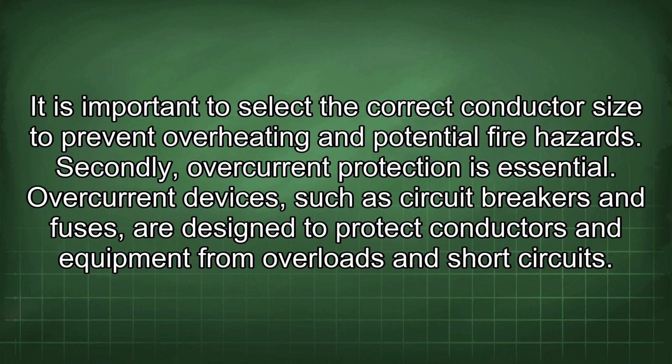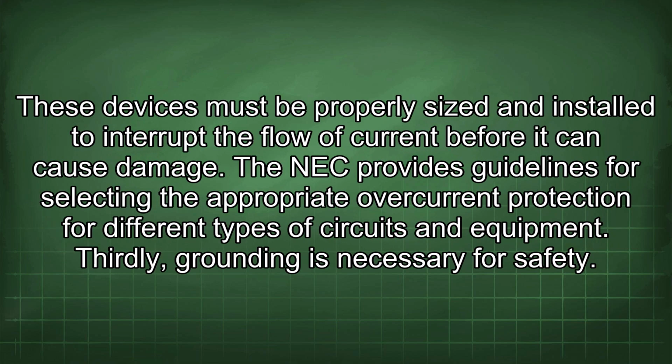Secondly, overcurrent protection is essential. Overcurrent devices, such as circuit breakers and fuses, are designed to protect conductors and equipment from overloads and short circuits. These devices must be properly sized and installed to interrupt the flow of current before it can cause damage. The NEC provides guidelines for selecting the appropriate overcurrent protection for different types of circuits and equipment.